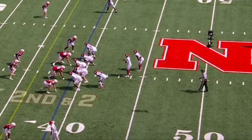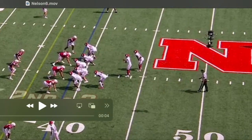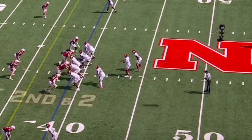Now, Garrett Nelson's not someone that's going to be taking on and holding blocks, playing 2 gaps. He's a guy that has to be moving. He lacks those long arms, lacks the strength at the point of attack, so he's not going to be able to hold it and shed. So what he needs to do is like what we saw against Oklahoma. Here he is lined up against Anton Harrison, a guy that could go in the first round of the NFL draft. And this is where Garrett Nelson can have his success.